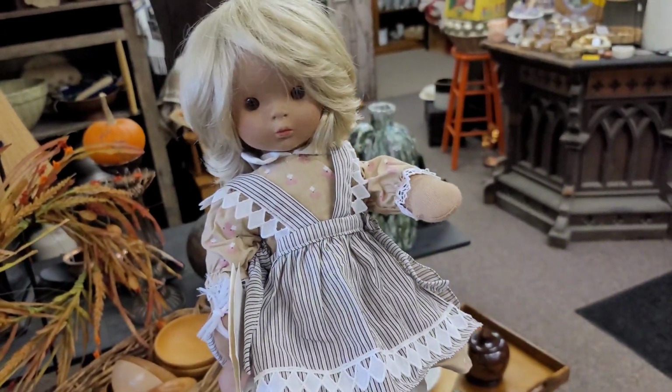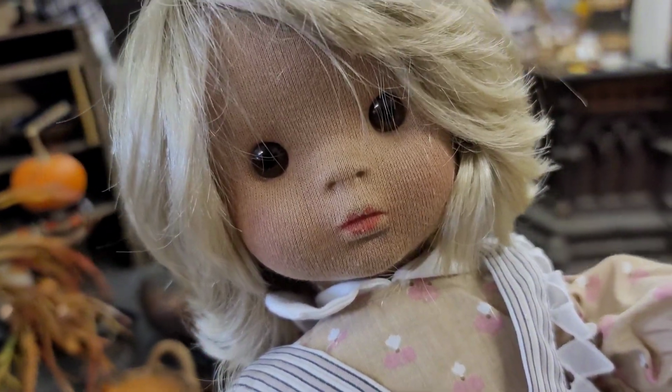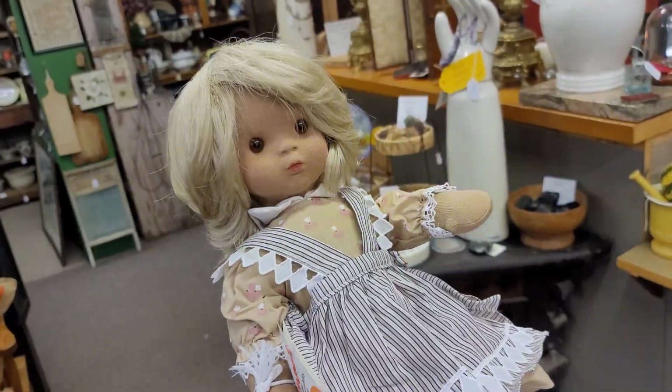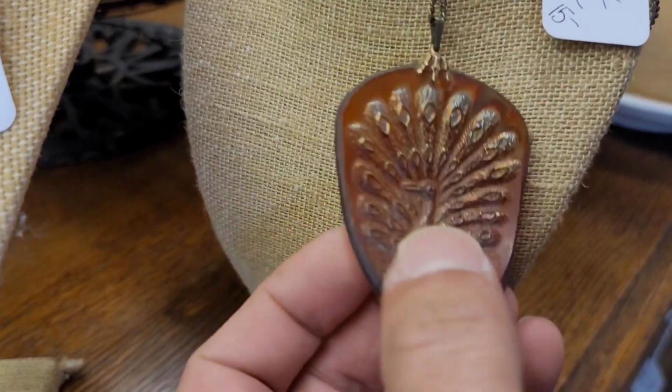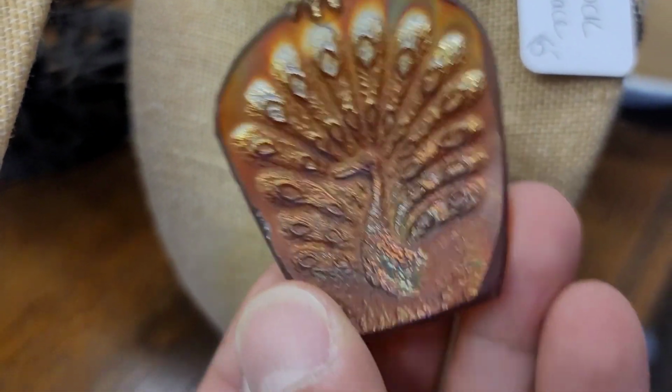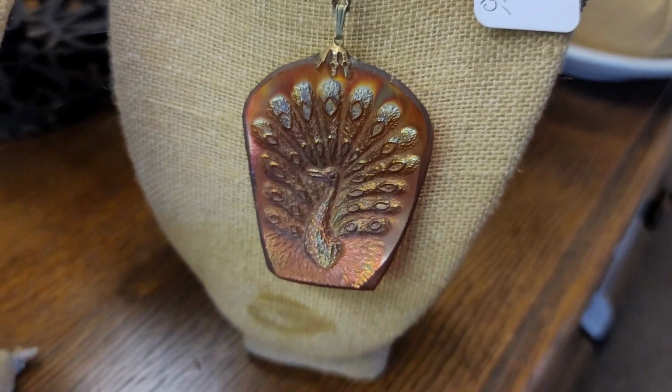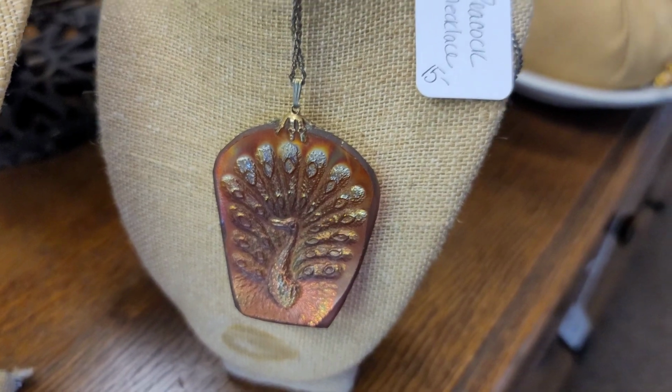I thought she was so cute. I just couldn't. The face. It's the face on her. So I did pick her up too. We're going to add her to the pile. And I did find a carnival glass peacock pendant, which I thought was really cool. And that amethyst. Yeah, so we're going to go ahead and add that to the pile.